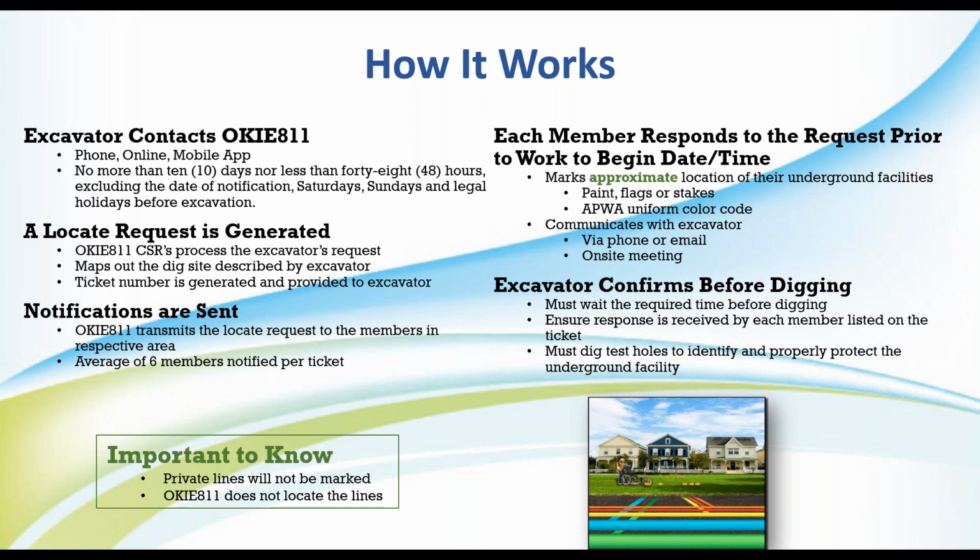And also, OKA11 is not the locating company. We do not locate underground lines. We are a notification center. It's the member company's responsibility to get those lines marked. They may do it in-house with their own employees, or they may hire out a third party.